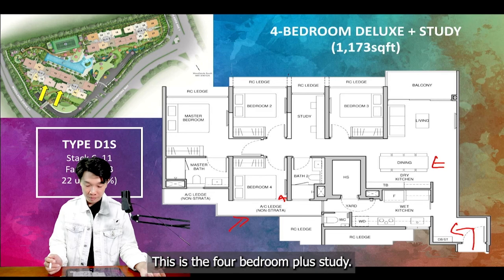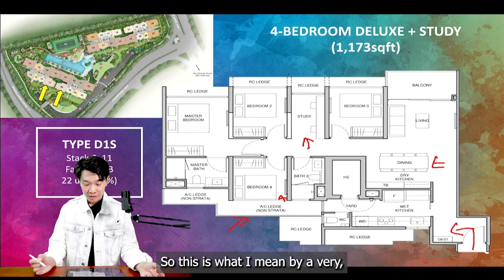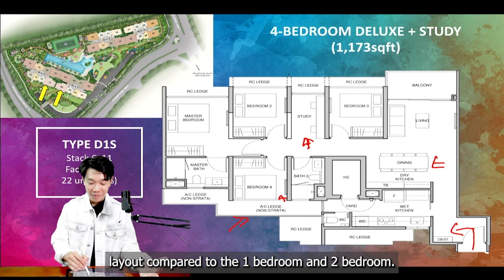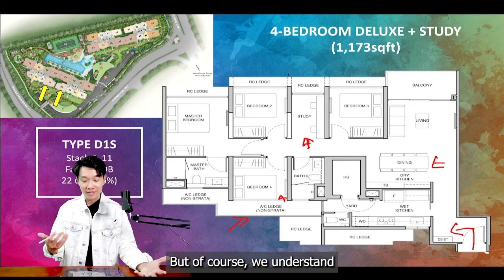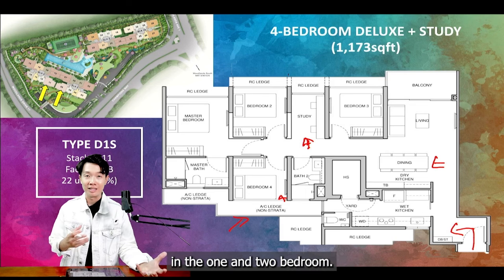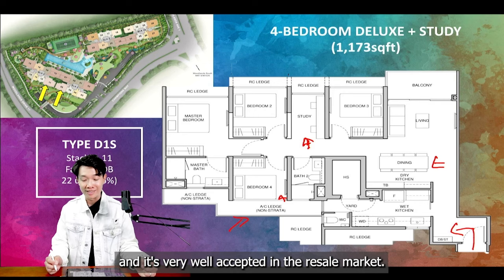This is the 4-bedroom plus study. And a proper study area over here nonetheless. So this is what I mean by a very, very good study layout compared to the 1-bedroom and 2-bedroom. But of course, we understand for a more compact layout, it's very difficult to build a very big study in the 1 and 2-bedroom. But this kind of study area is very functional and it's very well accepted in the resale market.